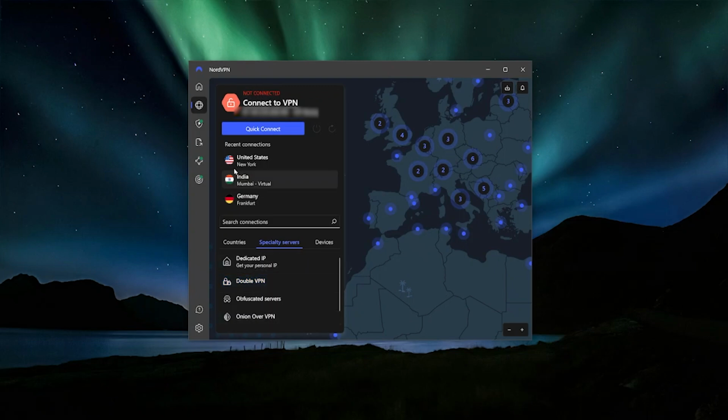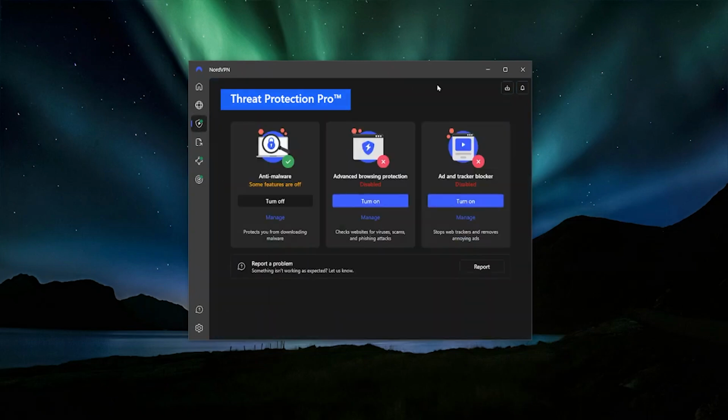You have a bunch of other stuff here. You have add-ons like Threat Protection Pro, which is a mini antivirus, and this is independent of the VPN. You don't need to have the VPN running for this to work, and you'll get browser protection and ad and tracker blocker and anti-malware features. And this is actually pretty powerful. This has been rated pretty highly in testing, so this is not a bad deal at all.